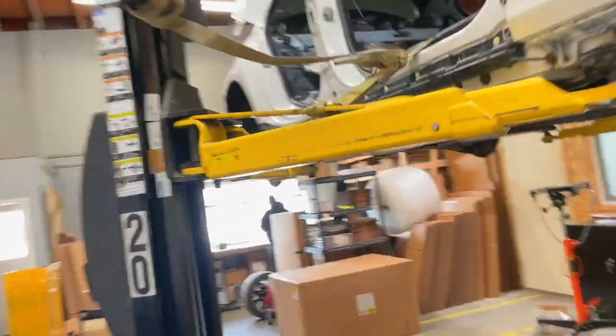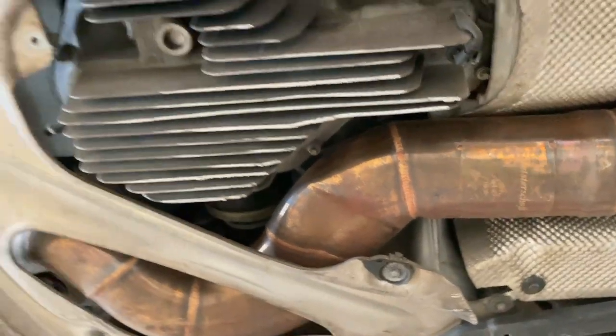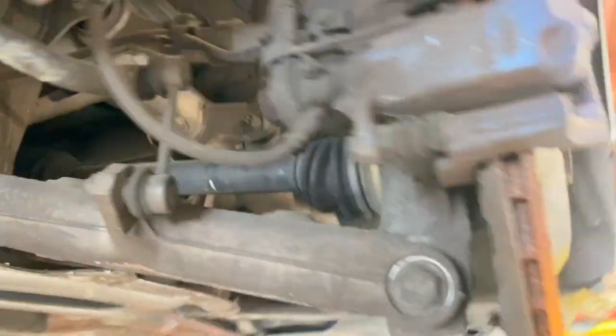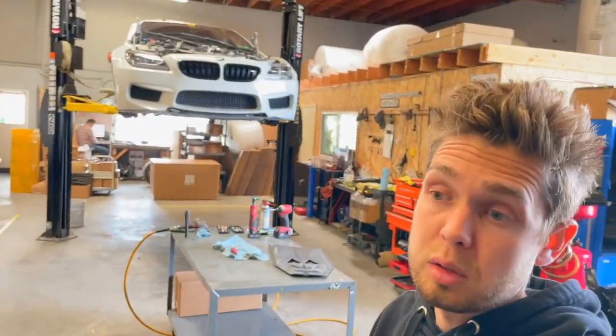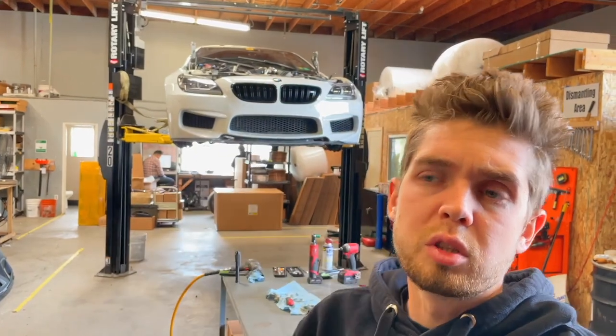Let's also take a look if the differential has been replaced. The differential looks stock as well, and it has some damage over here. Everything else stock. Stock rear rotors worn out as well, and no pads on the back. That's what I expected, to be honest, from the bottom of the car. Only the exhaust and nothing else. Everything else is stock, because we have our stock exhaust, stock differential, stock axle, stock suspension, everything stock.